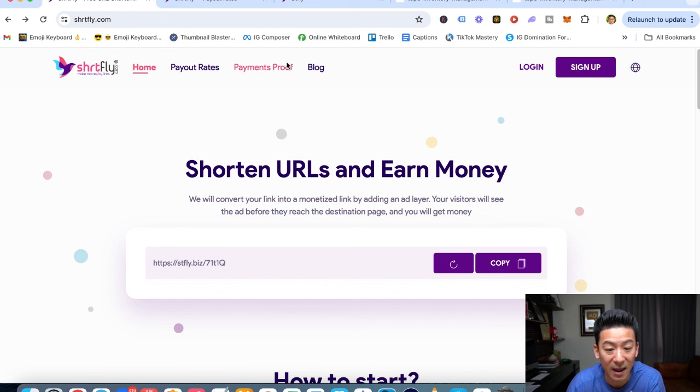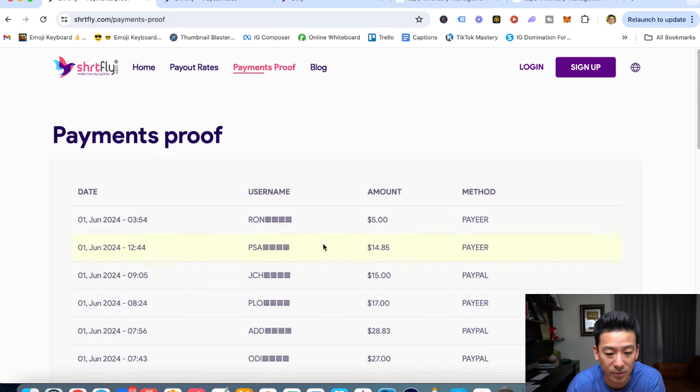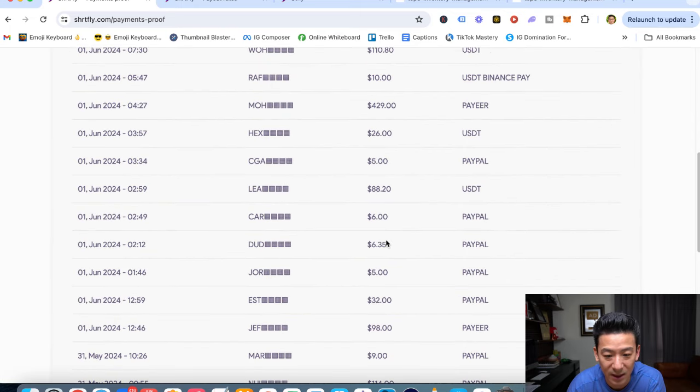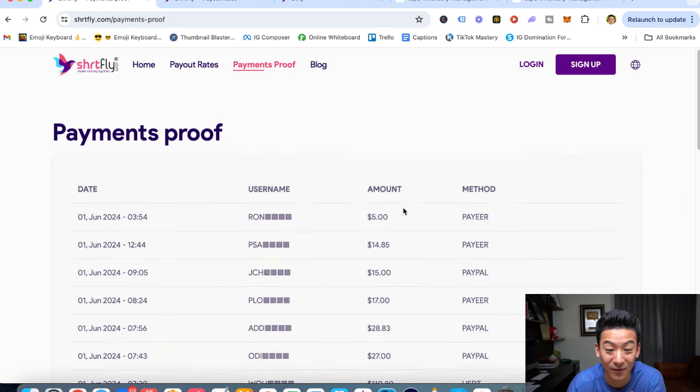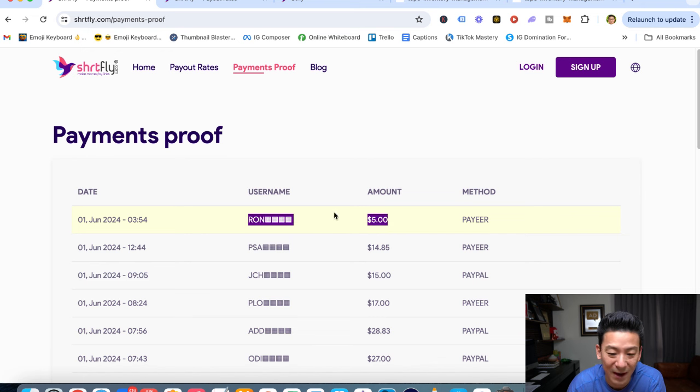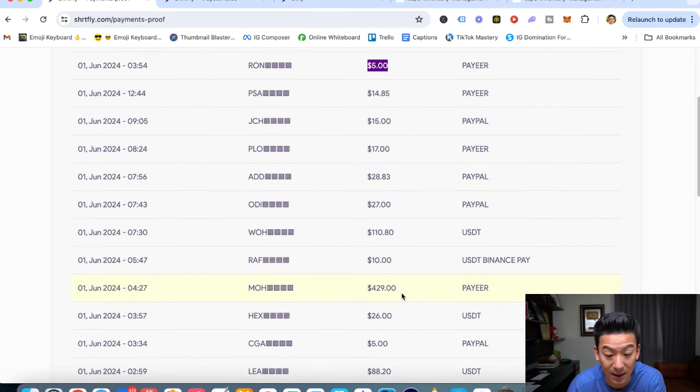And even though some people have made a little bit of money from this, if you go to payment proof, and we don't know if this is 100% true because it's so simple, right? Look at this, 429. Highly unlikely that they've made that. This would have taken them years, okay? A very, very, very long time. Maybe $5. This would take you weeks and weeks and weeks to even get to $5. But this is highly unlikely.